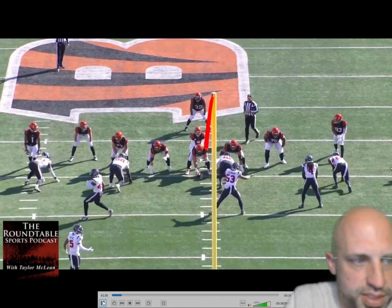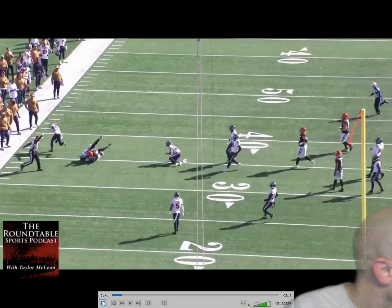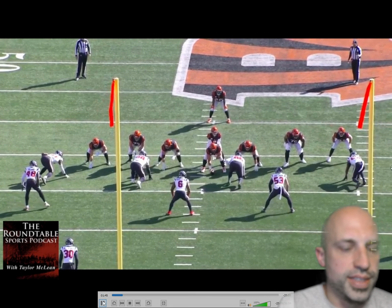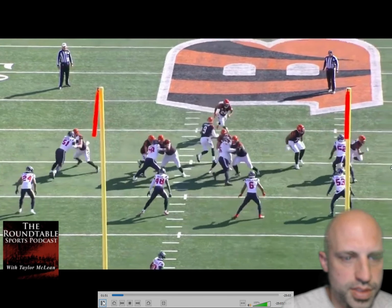Texans playing well side to side. Got a little tight end play. See what I'm talking about with the quick passes side to side? That's kind of been a substitute for their running game at times during this season. Right. It's not actually Sample.